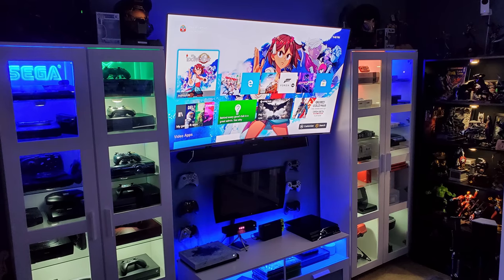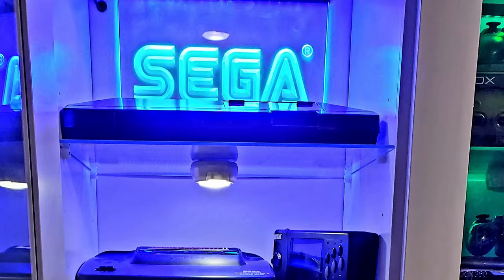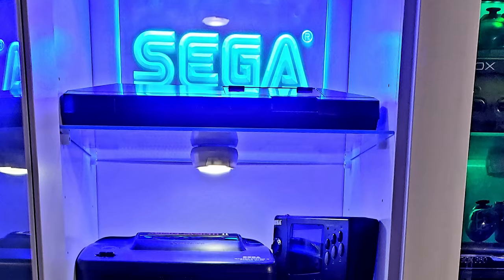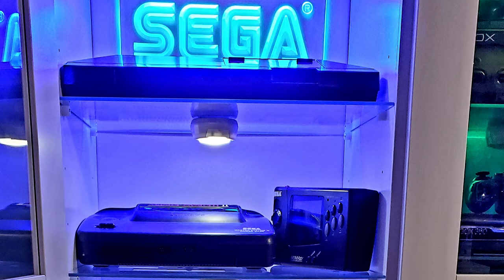Alright, so let's move on to the stars of the show. I'm kicking it off with the Sega collection, and starting right at the top is the Sega Master System. Underneath that is the Model 2 and Sega Nomad.